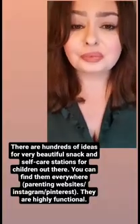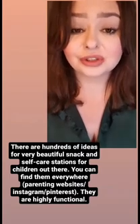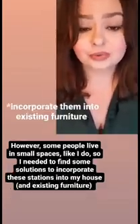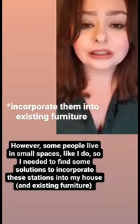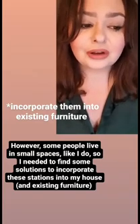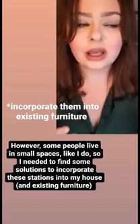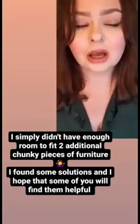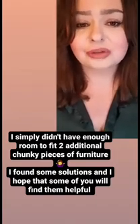There are hundreds of ideas for beautiful and very functional self-care and snack stations for children. You can find them everywhere, from Instagram to parenting websites to Pinterest, and they are highly functional. They are just incredible. However, some people live in small spaces like I do, so I needed to find solutions to incorporate these stations into my house a little bit. I just didn't have room to fit another chunky piece of furniture into my house. Or two, in this case. So I found some solutions, and I want to share some ideas with you because maybe some of you will find them helpful.